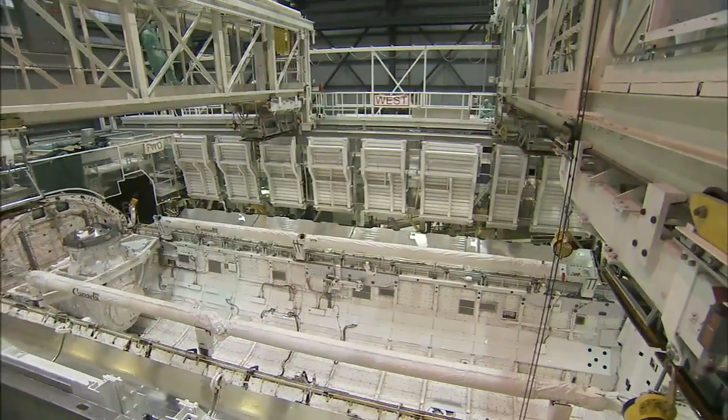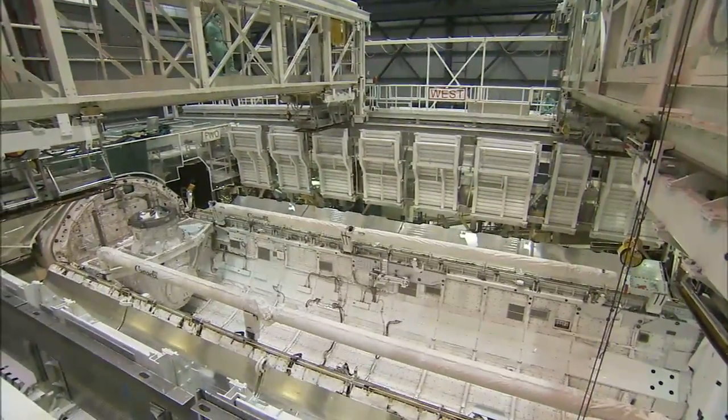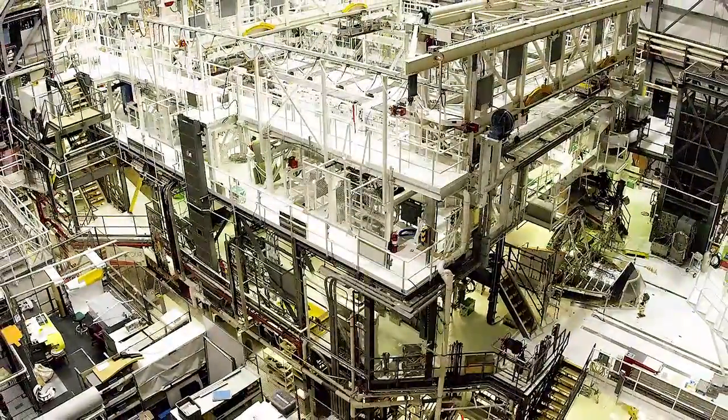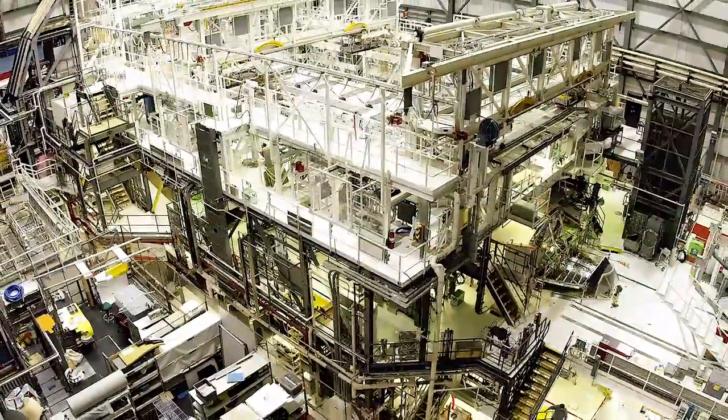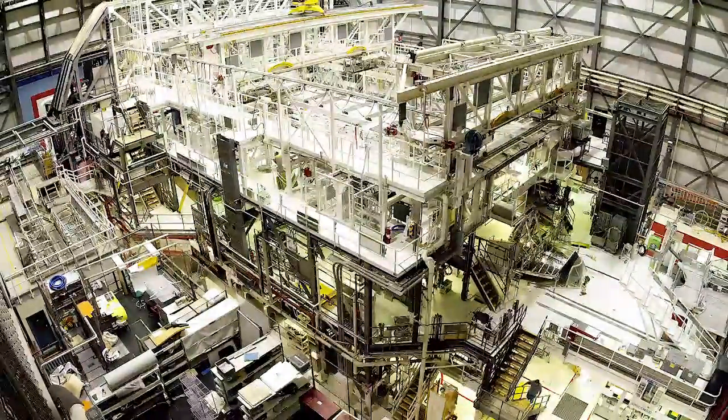They're officially called orbiter processing facilities, but often go by OPFs, bays, or hangars. Since 1979, space shuttles have spent about 2/3 of their time inside the custom-built 29,000 square foot buildings.